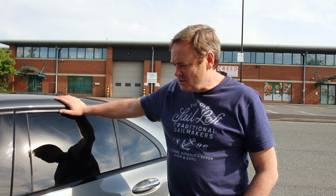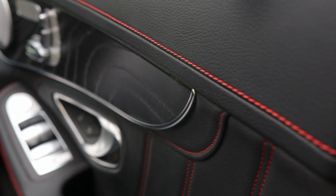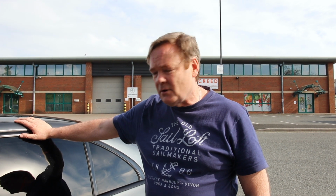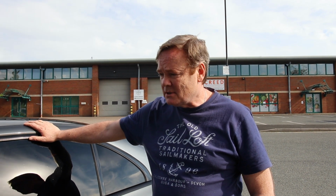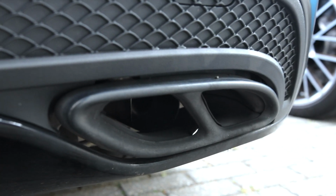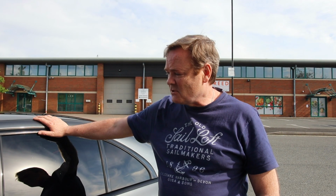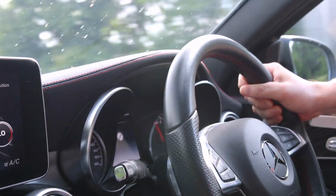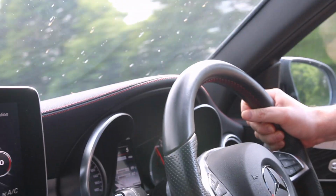Why would I choose this car over, say, a more powerful C63? Well, I think this is more of an all-rounder. It's certainly a very comfortable car when you want it to be, but it's a lot of fun when you put it in Sport or Sport Plus. The exhaust is insane, to be honest, the noise from it. It's a very comfortable car to drive. It's very smooth, it's very quiet, it's very prestigious. It's got an awful lot of gadgets on it because it was the showroom spec.